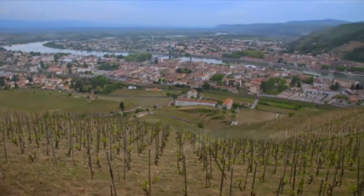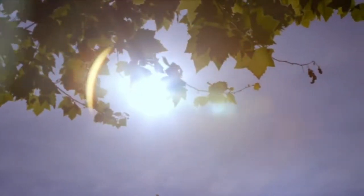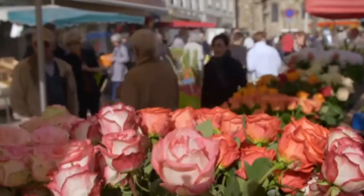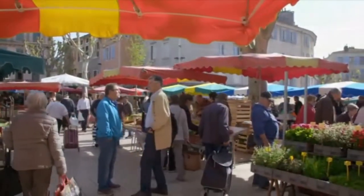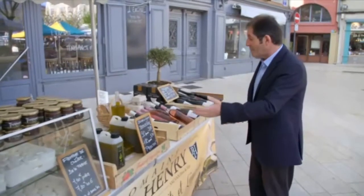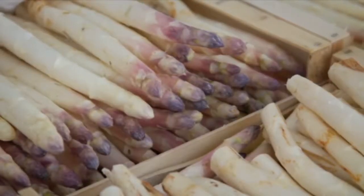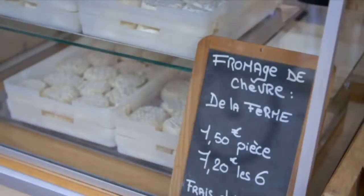This is one of the most magnificent sections of the mighty Rhône River, south of Lyon and north of Avignon. On the left bank of the river, the town of Valence is almost at the doorway of Provence. The climate is Mediterranean, and the weekly farmers market is a window on the regional specialties. This farmer produces their own olive oil as well as their wine. They sell their eggs at the market, their asparagus, their strawberries, but they also have the goat cheese of their neighbors that they sell here.